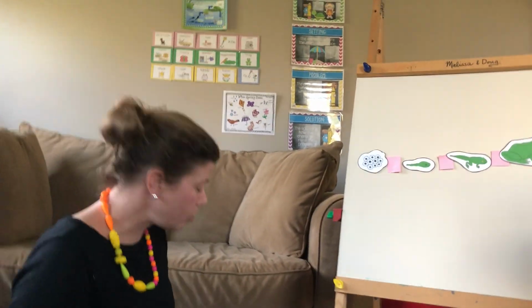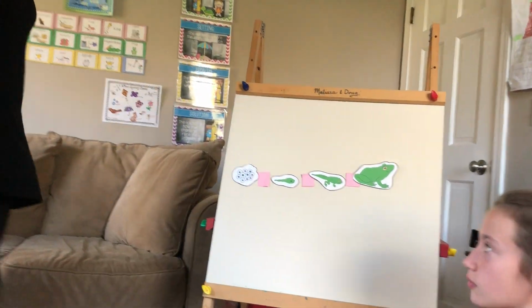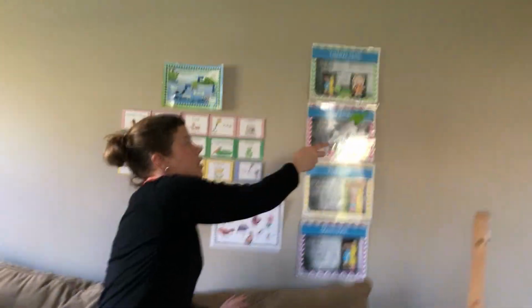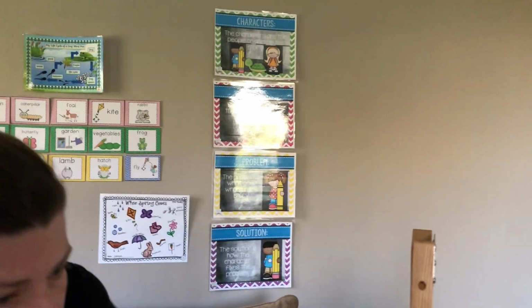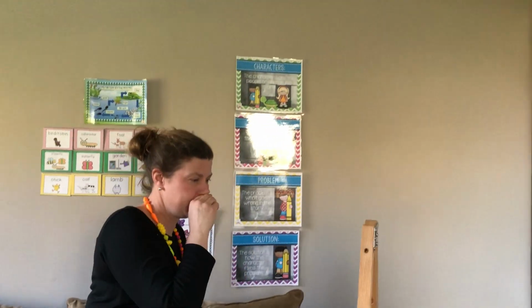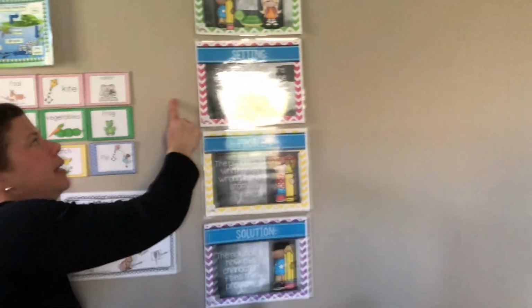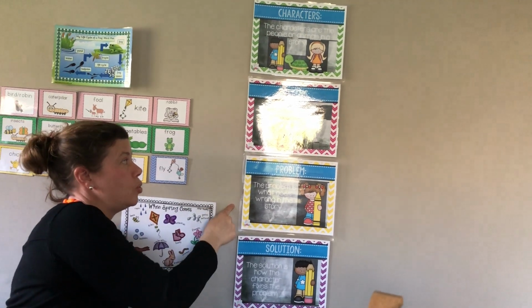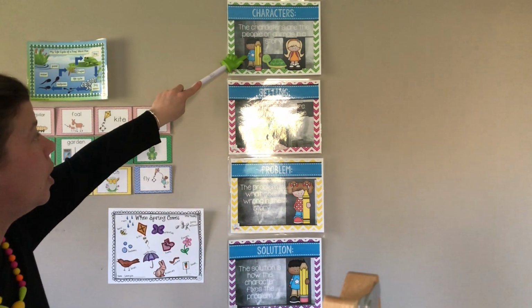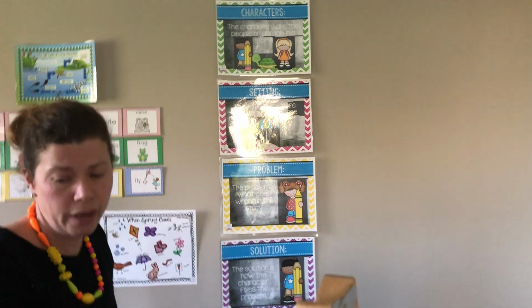Good job. Okay, now I want to do a quick back up to this wall here. When we talk about our characters and our setting, do you remember? I forgot the whiteboard marker. We say the characters are the people and animals in the story. And then we have our stick figure person to help us with that. So the characters are the people and animals in the story.